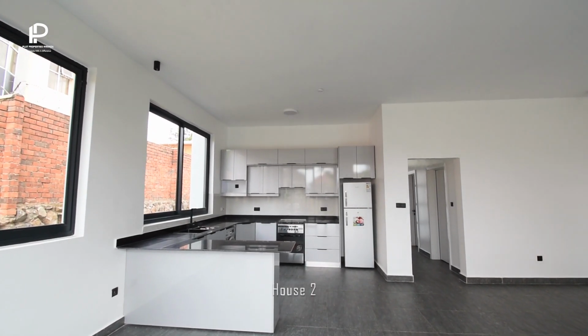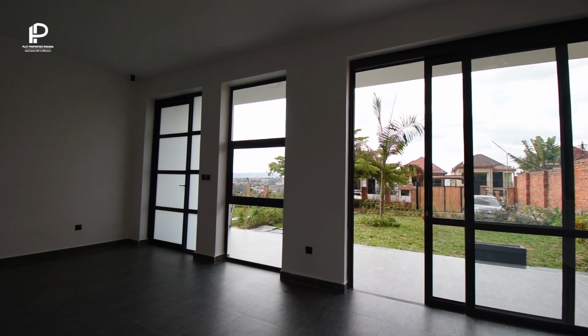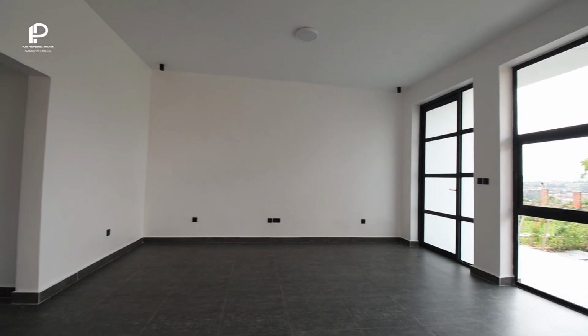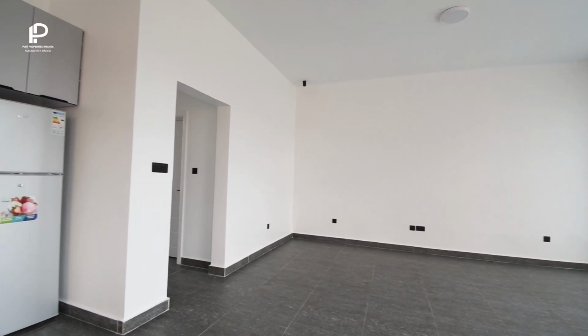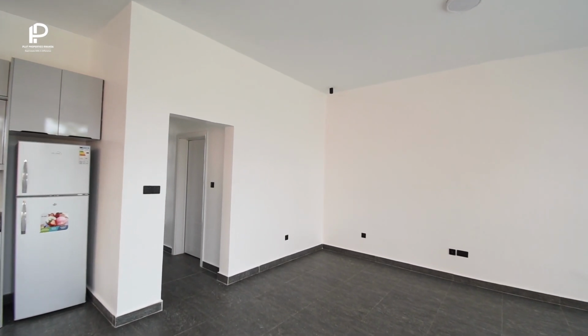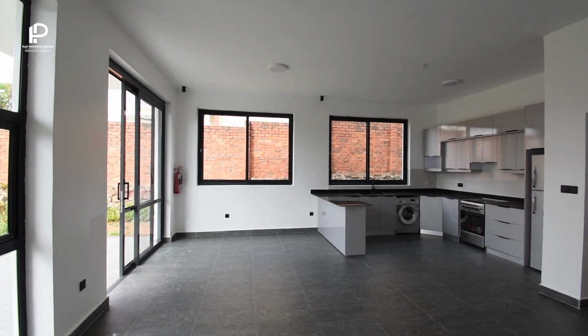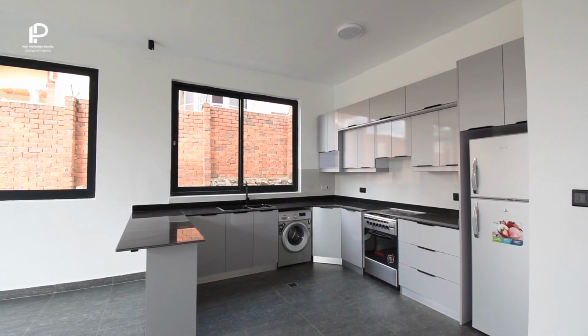The second house has the same layout as the first house, save for the master bedroom on the top floor. This house also has an open plan, a living room and dining with a fitted kitchen with a stove and a washing machine as well as a fridge.